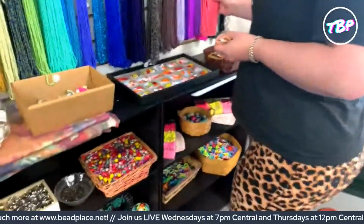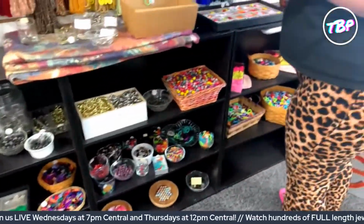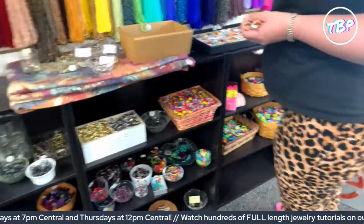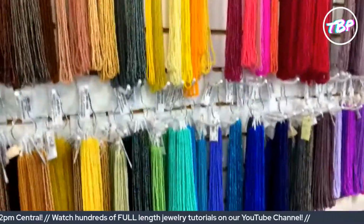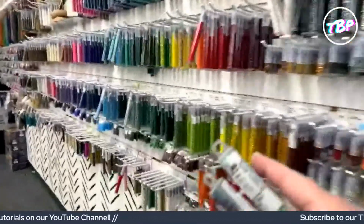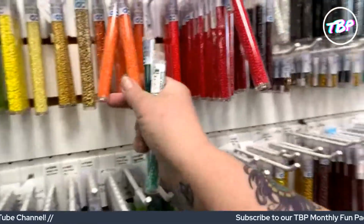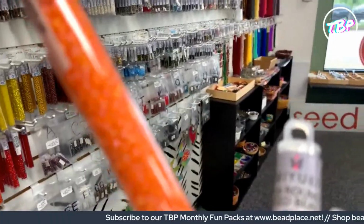This is a fun little section. There's always new bits and bobs over here in this corner. A ton of great oranges in the 11s, but not necessarily in the 8s. Okay. Do you think these 8s would fit on S1? Yeah, they for sure would, because that's awesome right there.